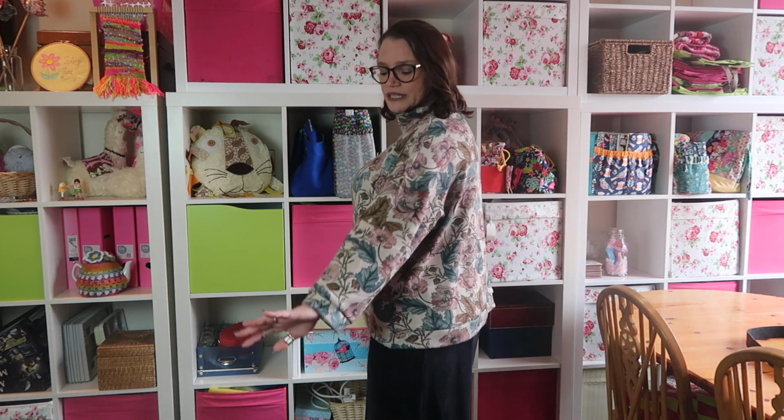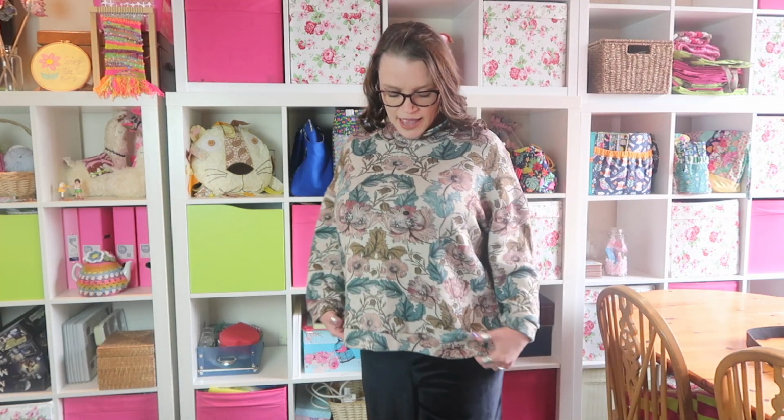Now, this has been worn to absolute death. You're either going to love it or you're going to hate it. I love it. It's super comfy. It is the Tilly and the Buttons Nora top. It's a short version. I don't do the alternating hem or anything when I make it. I just do it nice and simple. And it's in this fabric, which was described as something my grandmother might have on their sofa.